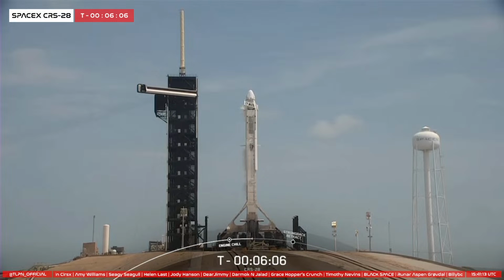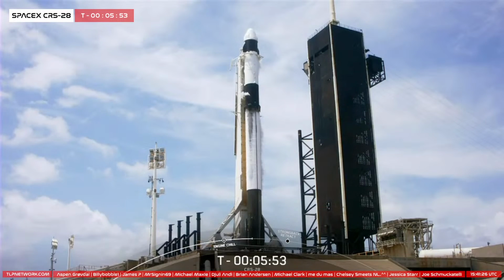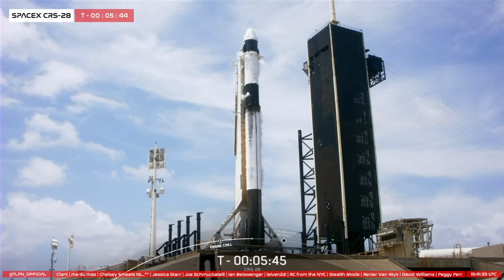And about 40 seconds ago, SpaceX performed the engine chill. That's when the team flowed a small amount of the super chilled liquid oxygen into the Merlin engine's turbopumps. They're basically prepping the propulsion system for the full flow of liquid oxygen. By doing this, they avoid a thermal shock to the system, ensuring engine startup goes well. Stage 1 fuel load is complete. And you heard that call out for stage 1 fuel load complete.